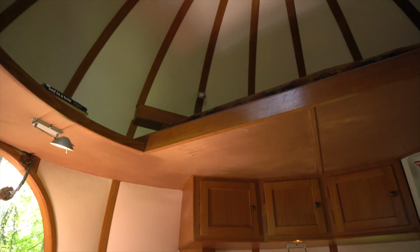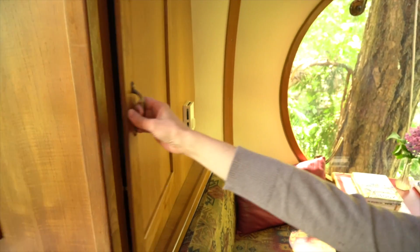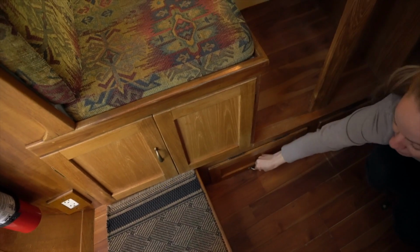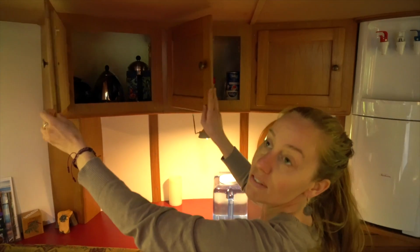There's lots of clever storage areas in here. I guess having the round space means that there's often a little bit of a rounded storage area behind your straight walls. So there's cupboards in here, up there. There's even cupboards down here under the floor for some shoe storage. There's some up here with some dishes and stuff to make coffee.